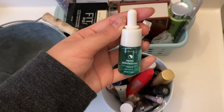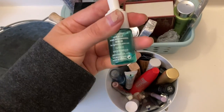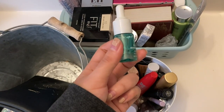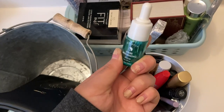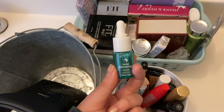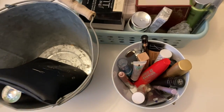This is the Miracle Pro Minimizing Serum from Dewytree. This is a really good one. I really like it. I don't know if I would repurchase the full size, but I really like it. When you felt it in your hands, it had that heavier feeling, but as soon as you put it on the skin, it was lightweight.